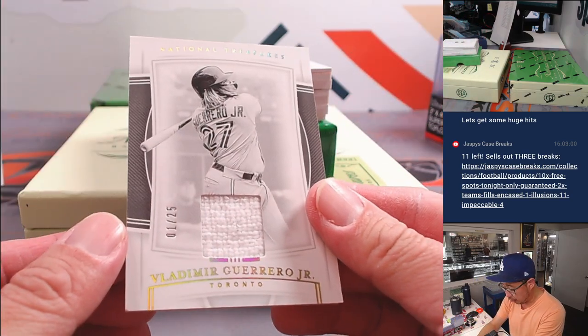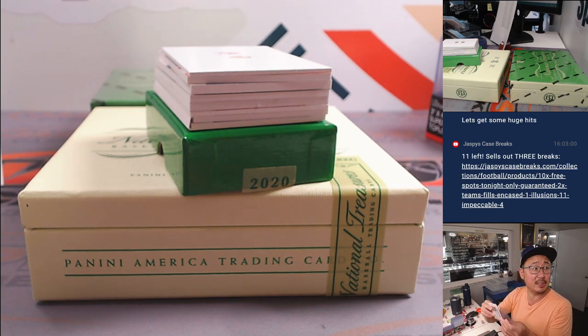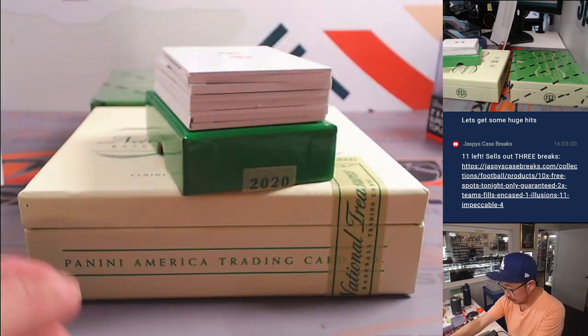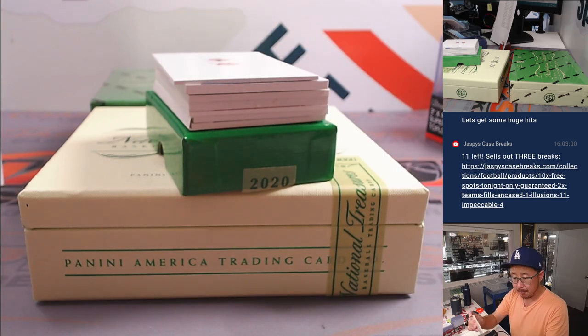We got Vlad Guerrero Jr., 1 out of 25, piece of the jersey going to Toronto. That'll be for David. Vlad Guerrero Jr. batting third today, that Blue Jays game on in the background. And we got Cal Ripken, 8 out of 25, piece of his jersey. It's going to go to Raymond and the O's.